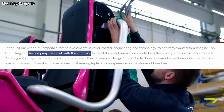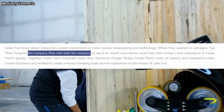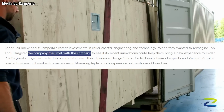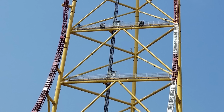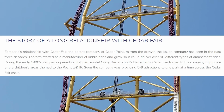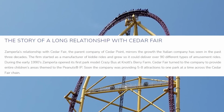Together, Cedar Fair's corporate team, their experienced design studio, Cedar Point's team of experts, and Zamperla's roller coaster business unit worked to create a record-breaking triple launch experience on the shores of Lake Erie. And it actually goes into Zamperla's history with Cedar Fair, which will help with the Top Thrill Dragster Failed Coasters video I'm making. So it says, Zamperla's relationship with Cedar Fair went all the way back to the early 1990s with the first Crazy Bus ride at Knott's Berry Farm.